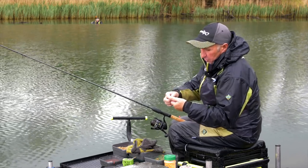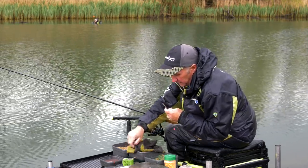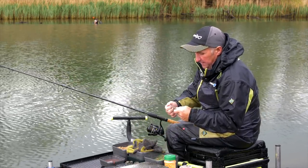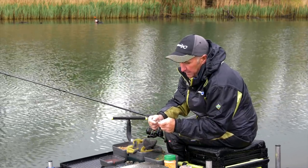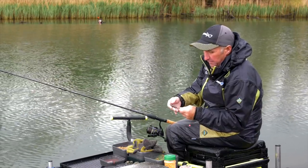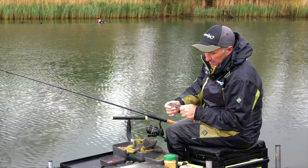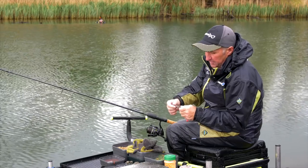Obviously with our feeders we can quickly change them. I'm going to put a method feeder on with the mould and just see if there's any difference. Obviously I won't know until Rob's come back in, but I'm going to put on the method feeder now. Just quick change it.